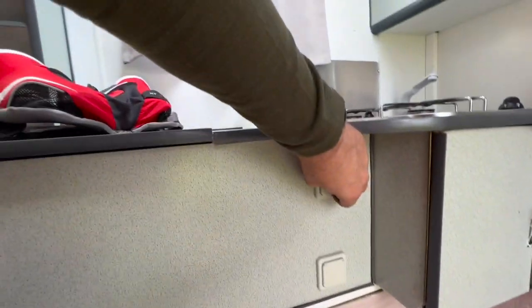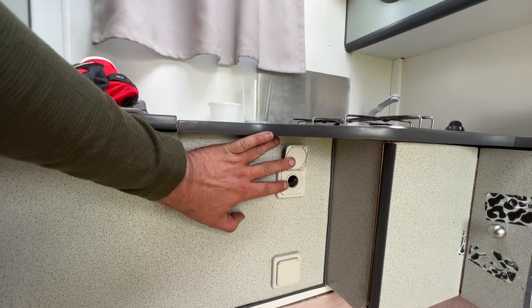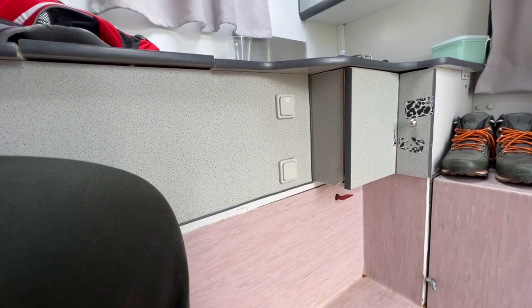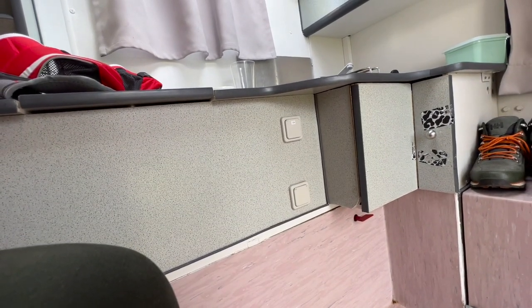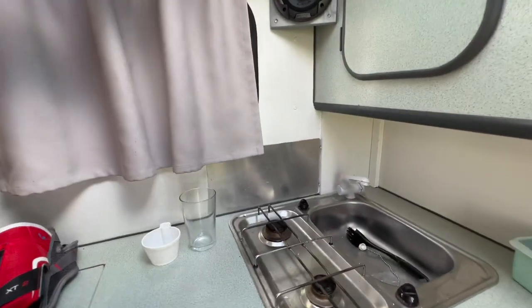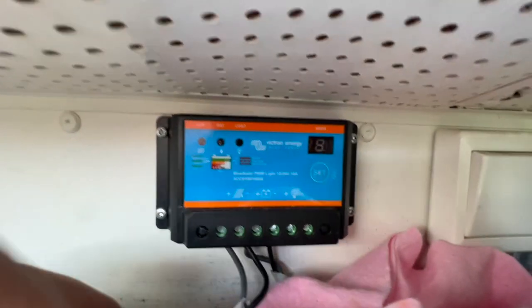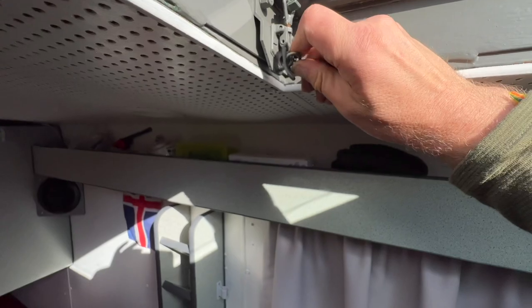Really, really neat. Then you have here a 12 volt cigarette lighter socket, and I presume, no, that's 220, I presume. Yeah, pretty neat. I think that this is only to be used with the land electricity, connected to the land. And we got, I forgot. This is Victron. This must be for the solar cells. So we actually have solar cells here on the top.